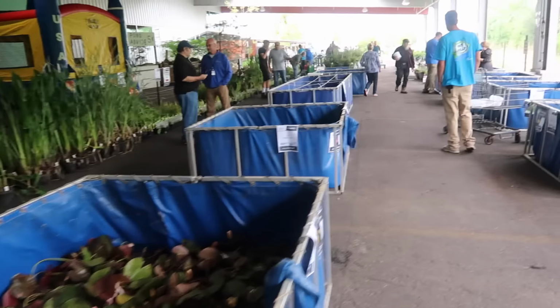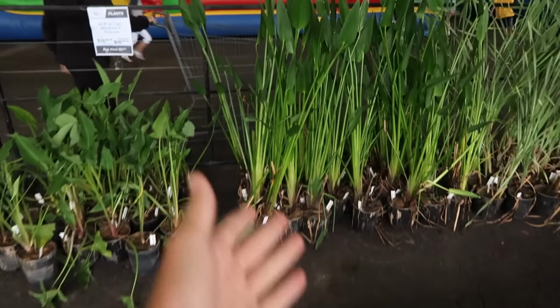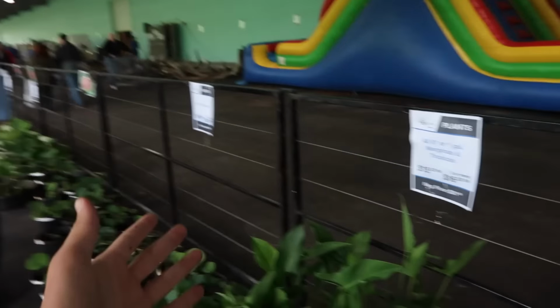Look at all these live plants. Oh my god, so many people too. If only I lived closer, I'd put like 50 of these in my pond. Look how perfect this is. And everything is on sale. Everything. That's why there's so many people. Wouldn't be surprised if we saw a fight or something today. People get intense when it comes to things on sale.